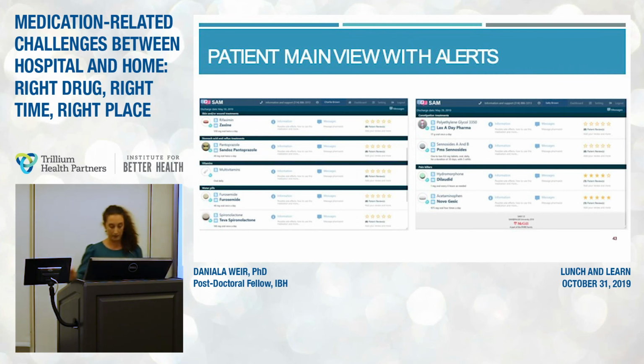It hasn't showed up in these screenshots, but it's about medication side effects. So when you click on the information button, it'll actually pop up the, I think, 10 most prevalent side effects associated with each of their prescribed medications.